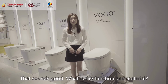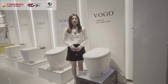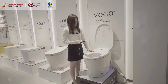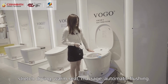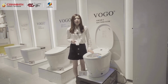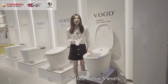That sounds good. What is the function and material? We can make it by ABS or ceramic as you need for the surface, but all ceramic inside. The functions include keep flushing, male cleaning, female cleaning, stretch driver, warm seat, massage, automatic flushing, and remote control cover. Besides, water temperature, wind temperature, seat temperature, and nozzle position can be adjusted within 5 levels.